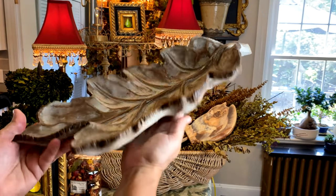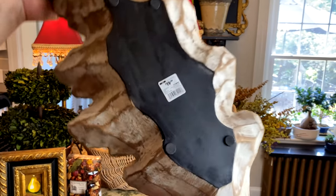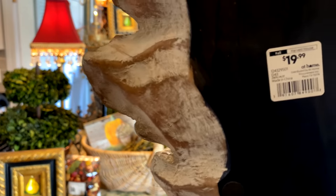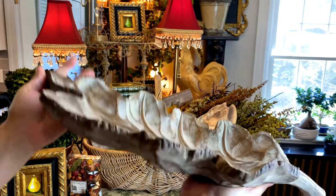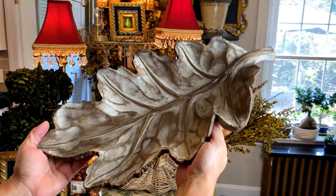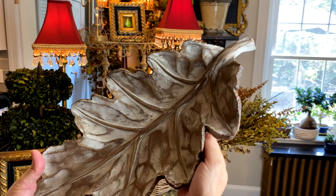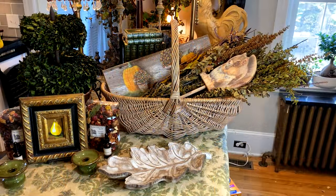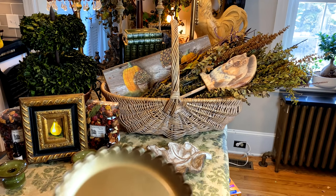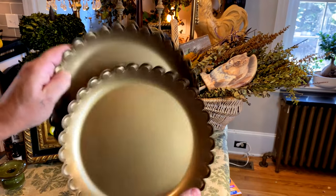Fell in love with this leaf. I actually took a trip to the At Home store. I'm only going to be sharing a couple things because I'm running out of room on my countertop. So I have much more to share, but this is just a fabulous aged maple leaf from At Home. I'm going to put in some potpourri, some mini pumpkins.